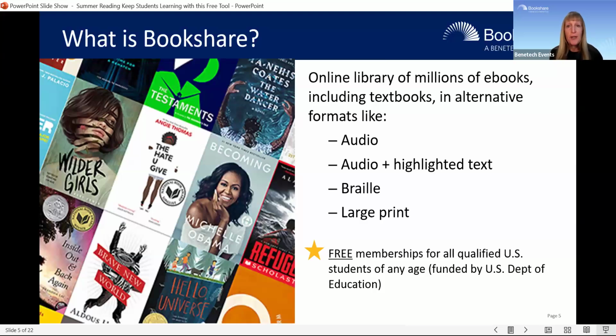Bookshare is an online library of millions of ebooks, including textbooks, that are all available in a variety of accessible formats, including audio, audio with highlighted text, braille, and large print. Best of all, Bookshare is entirely free for all qualified U.S. students of any age, and that is thanks to our funding from the U.S. Department of Education, Office of Special Education Programs. So Bookshare will always be free for schools and students. And again, that is students of any age, pre-K, K-12, post-secondary, adult, and vocational education programs, always free for students.